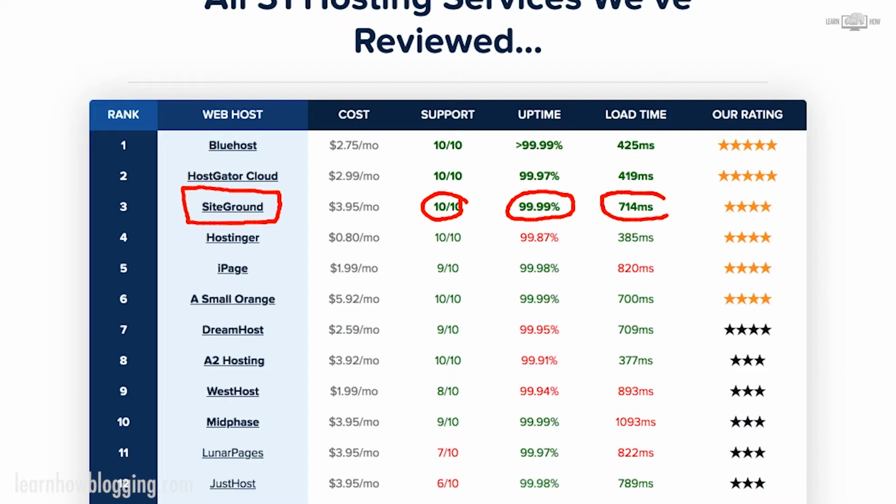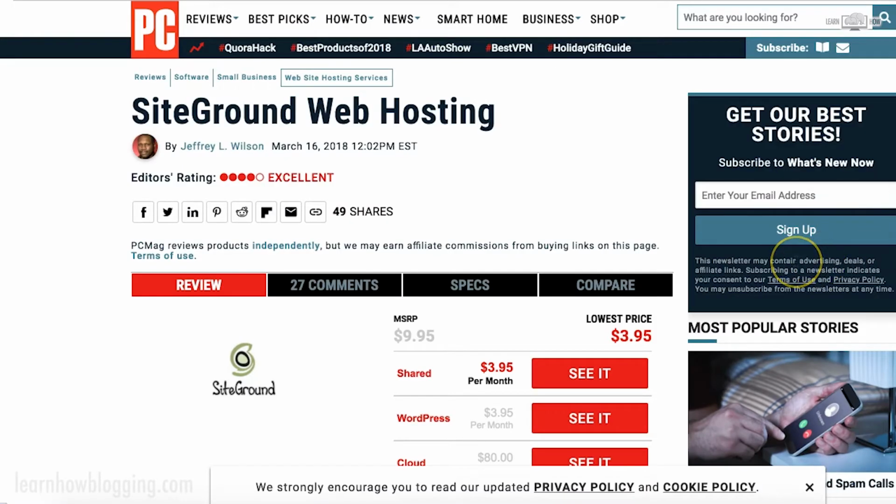Load time is also important because load time is how fast your website loads. This is a ranking factor for SEO. So if you have a very slow loading website, you might get pushed down in the Google rankings. So their load time didn't quite compare with some of the others on here, but they still felt it worthy of a 4-star review. There's a lot of other websites though that will give differing opinions.